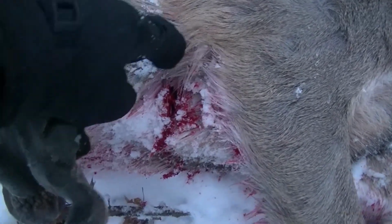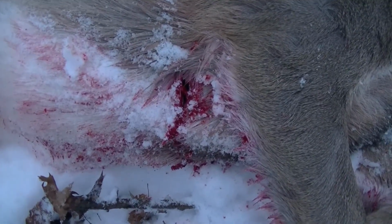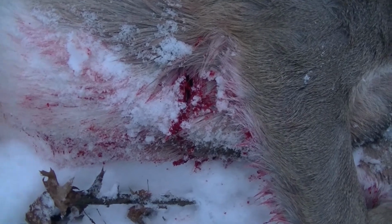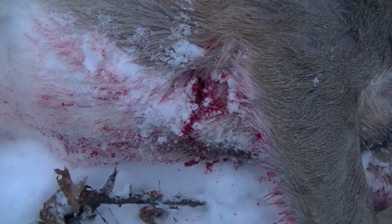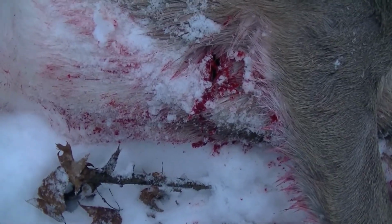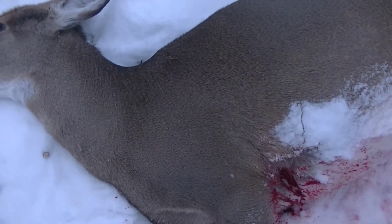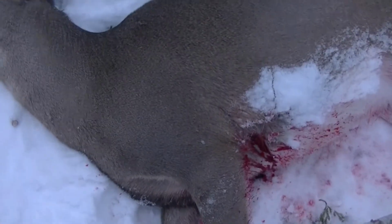You can see the entry hole is right there, which is pretty good. I was actually aiming, I think, maybe an inch higher was all. So really not bad. It did the job pretty good. The expandable worked perfectly. You can see there's lots of blood. Relatively quick. Probably went about the same distance as the deer I shot with a 7 mag. So that's pretty good with the bow. Now we got to do a little bit of work here.